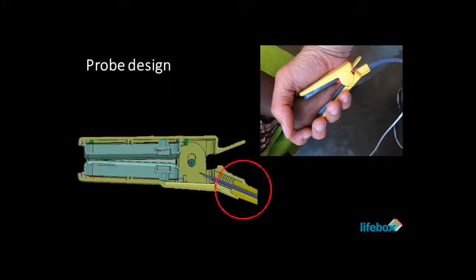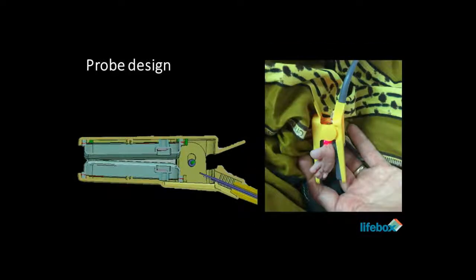The hinge is really important. So I just want to tell you a little bit about, this is really geeky, I'm sorry, but the hinge is really interesting. It allows the probe to be opened really widely with one hand, which allows the user to use their other hand to support a child's foot or a child's hand and open that probe fully to get it into the right position.